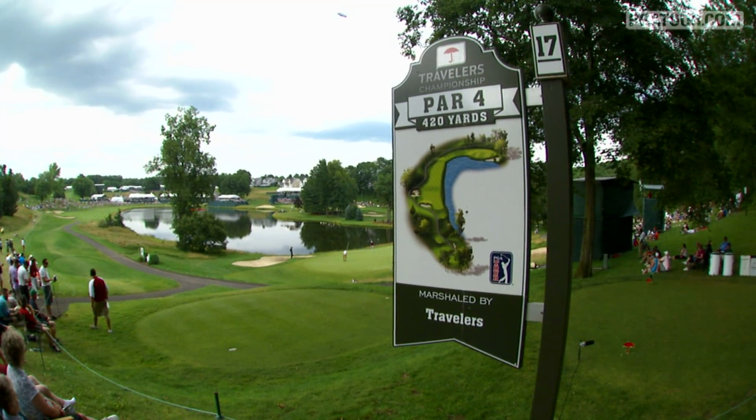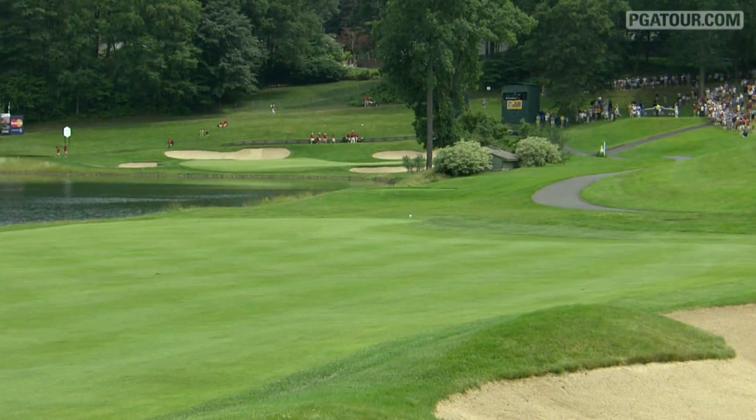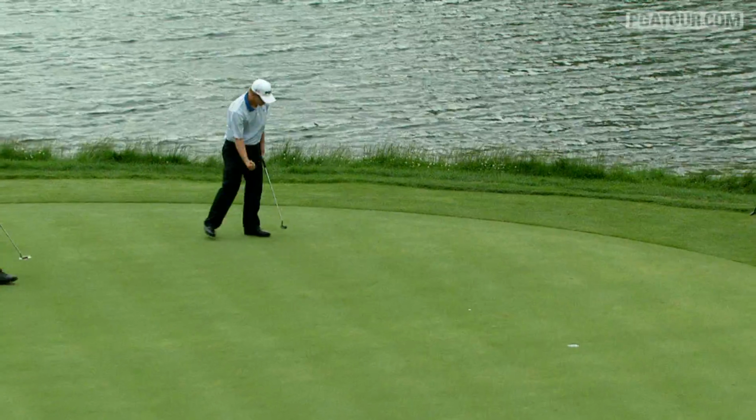And then 17, that hole's all about the tee shot. Once you do get in the fairway, the second shot's fairly easy. 15 through 18, great finish. Birdies, eagles, bogeys, doubles can happen. You just never know. And that's what makes it awesome.